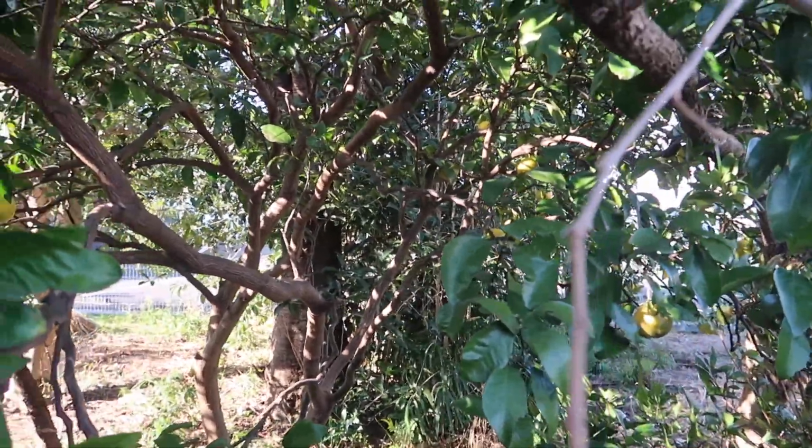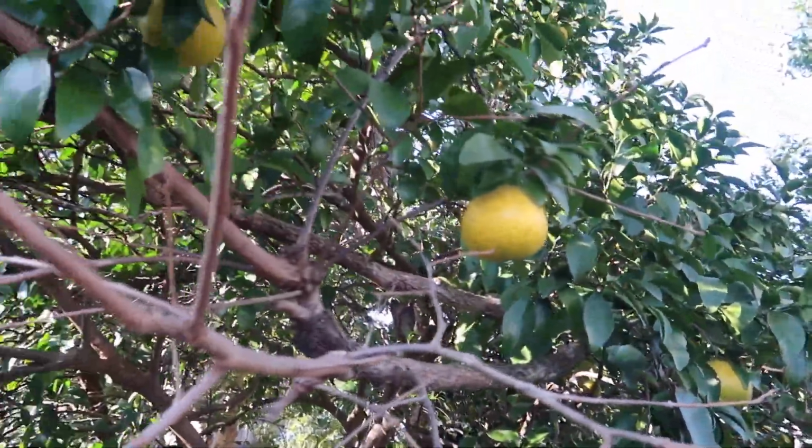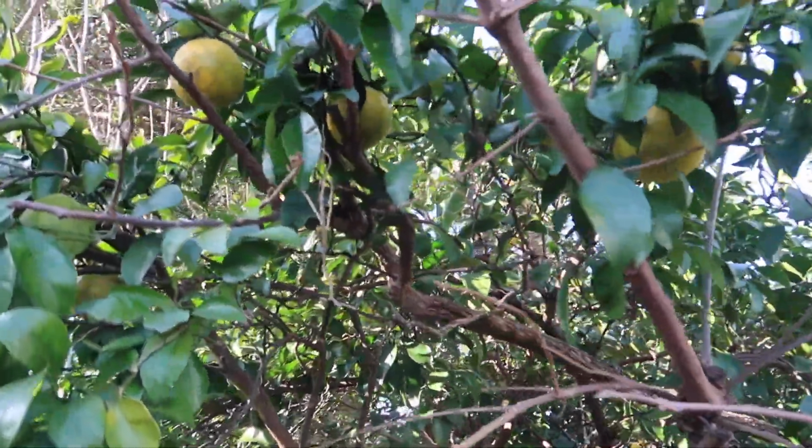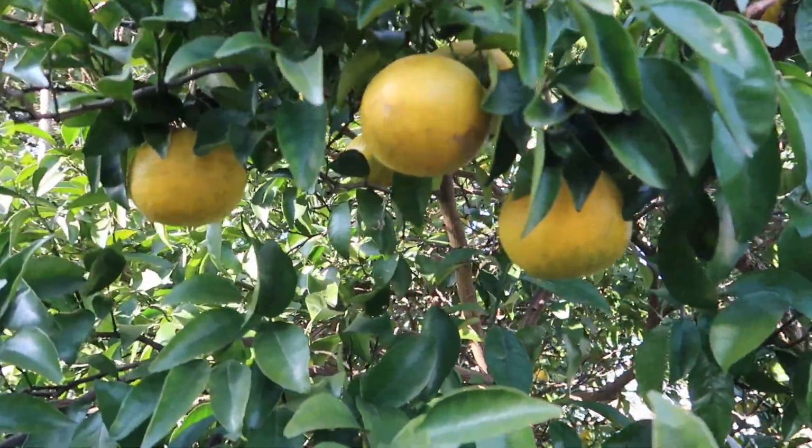Well, here I am, you guys, coveting my neighbor's garden. There's a lot of low-hanging fruit around here. Beautiful citrus fruit. I love this time of year.